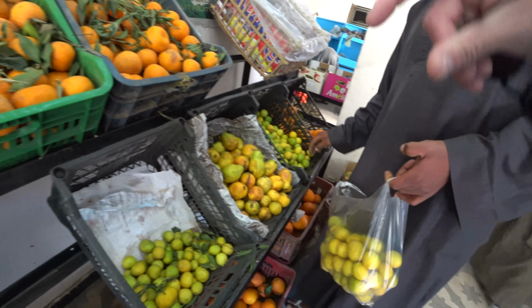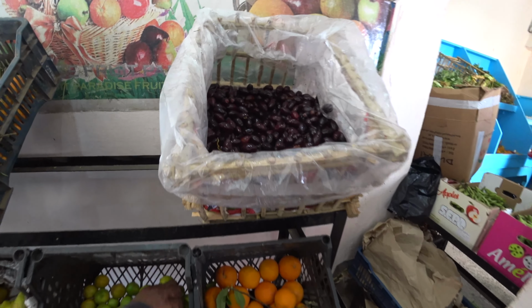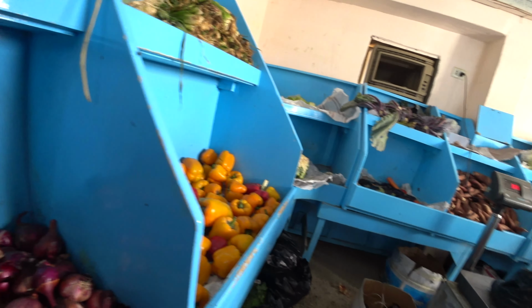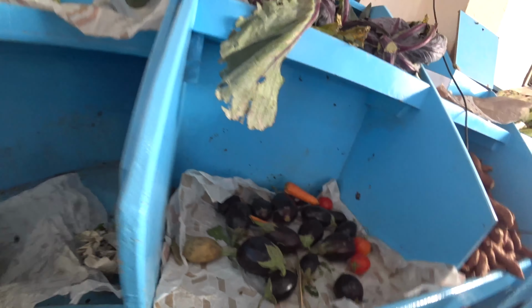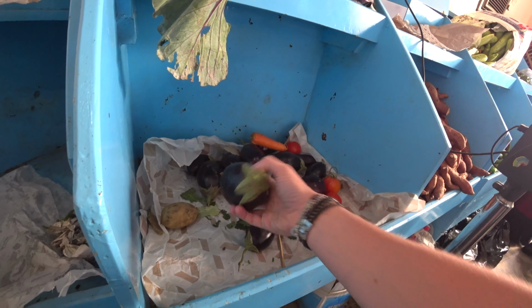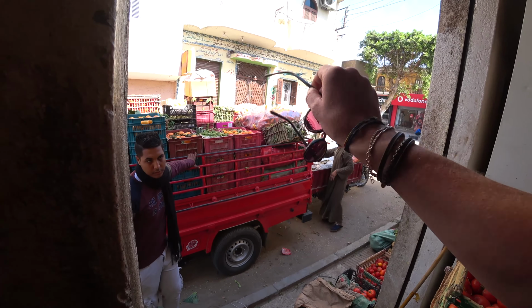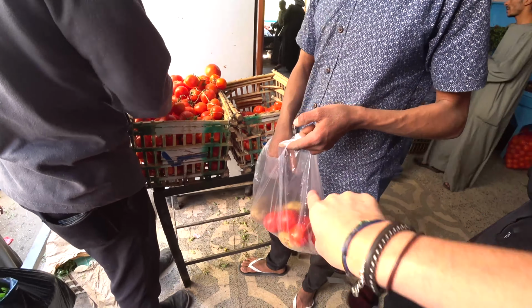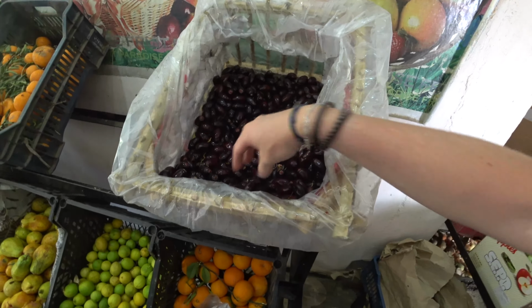Nice strawberries, lime, orange. Salam. It's good? Yes. Here you have fresh dates. Broccoli, onion. Here they have these eggplants, look, beautiful. So the guy is bringing the vegetables here? Yes. To the shop? Yes. And then people buy? Yes. Okay. Here you find some fresh dates.